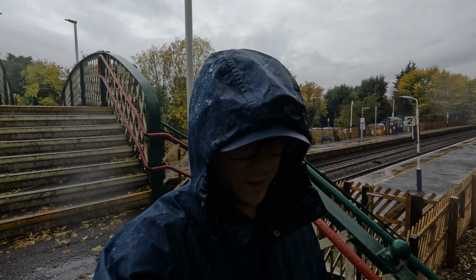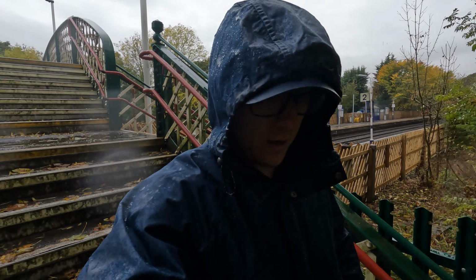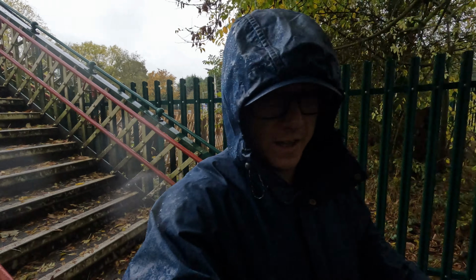We've done about 3.5 kilometres now, probably only about another 1.5k left. It hasn't stopped raining the whole way round, and it's still been really nice just to get out.